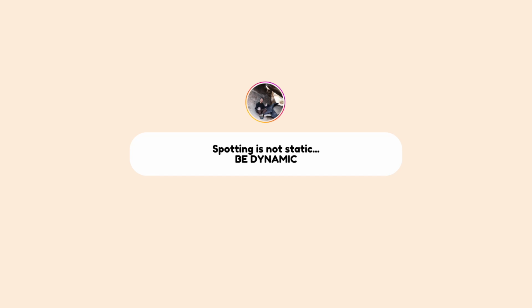Spotting tip number 4, spotting is not static. So unless you're stronger and bigger and a lot heavier than the climber that you're spotting, aim to guide or cushion the fall of your climber by utilizing their hips. This looks a lot like dropping low with your climber, almost like you're squatting down with them as soon as you make contact with their hips and as they're falling.